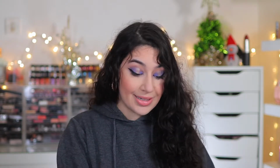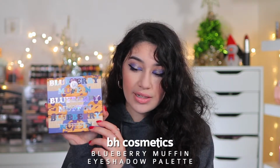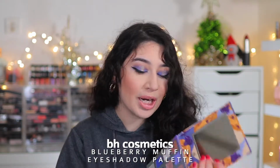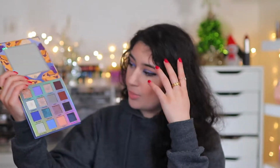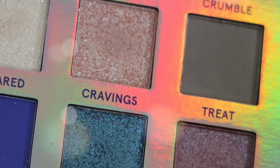It is a really great palette. And another one that I've been loving, which is actually on my eyes today, is the BH Cosmetics Blueberry Muffin eyeshadow palette. I did a whole dedicated video with this eyeshadow palette, and I love it so much because these shimmers, you won't be able to tell, but they just look so foiled. It almost looks like you used the eyeshadows wet, even though you use them dry. I use this dry on my lids, and it looks like I used it wet. They are super foiled, super metallic and shimmery and glittery, and they are just beautiful.